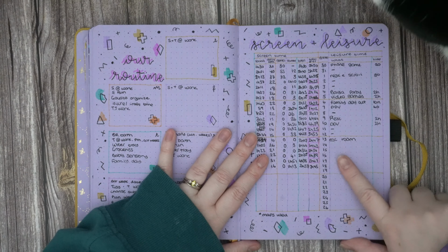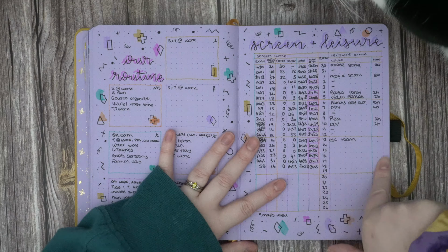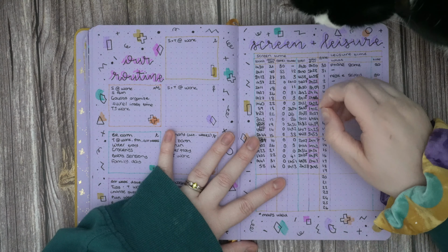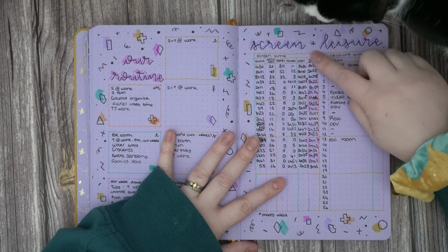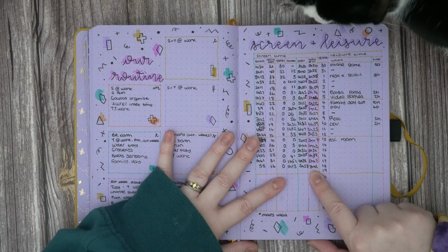And then this page is because I'm trying to reduce my screen time and increase my leisure time. One is going better than the other. So these pink ones are days where I've gone under 3 hours minus YouTube, which I don't count in my screen time because I use YouTube a lot as background noise. So the pink ones squared in pink are days I've gone under 3 hours.